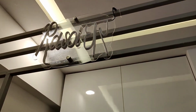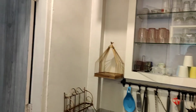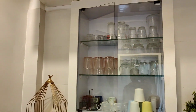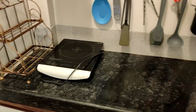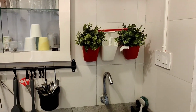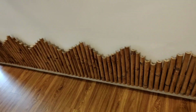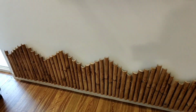Here is your kitchen. You can see, friends, your kitchen. Look, there are glasses and spoons, a sink, cute little flower pots, and then this is bamboo. I really love this, it gives a very earthy feeling.